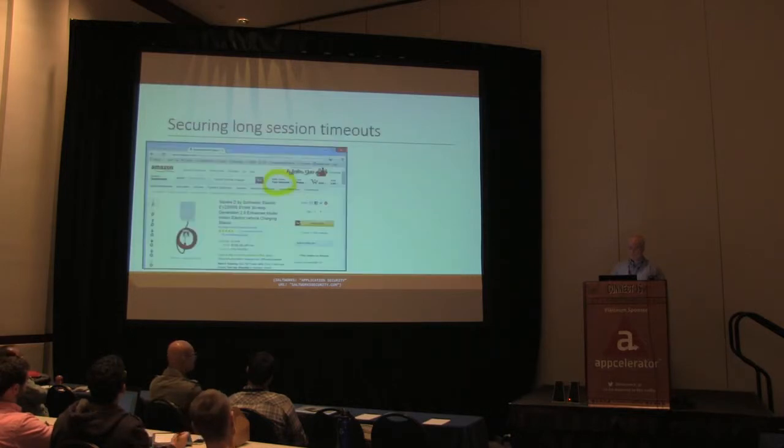So we set the cookie. To deal with long session timeouts, I took the approach that Amazon uses, and I brought up Amazon as an example just because I think they do a really nice job of it. I know a bunch of the folks there, and they really focus on this a lot. So on Amazon, if you've used it, like if you're a Prime member, when you log in, it keeps you logged in for a long period of time.